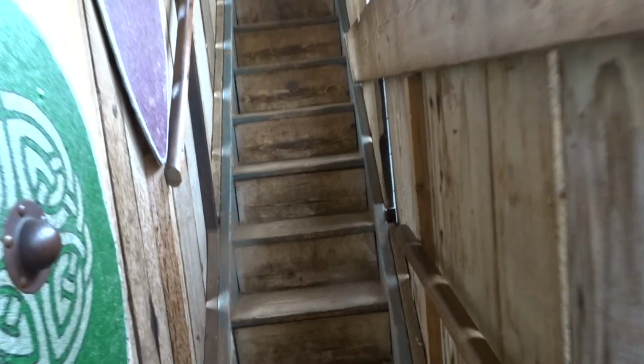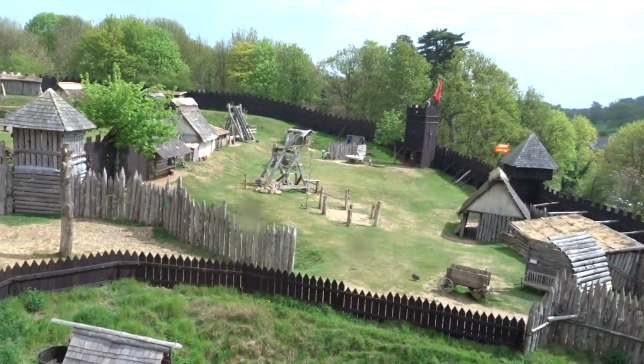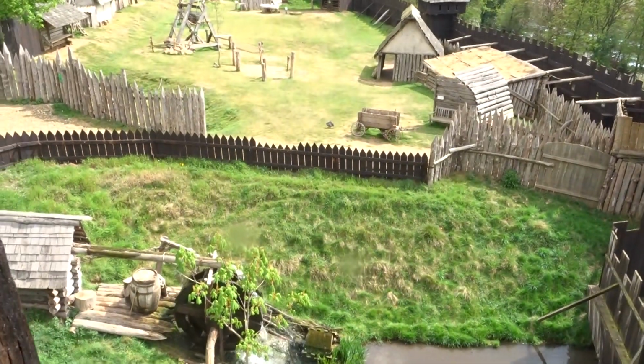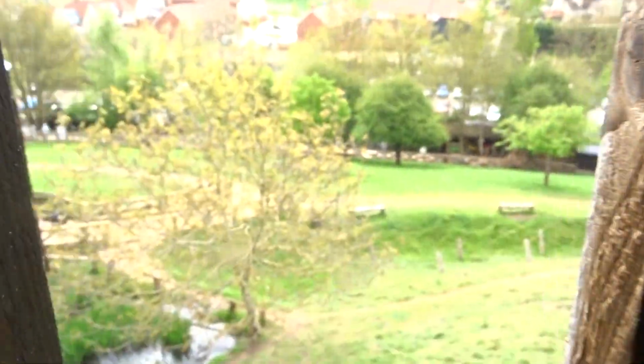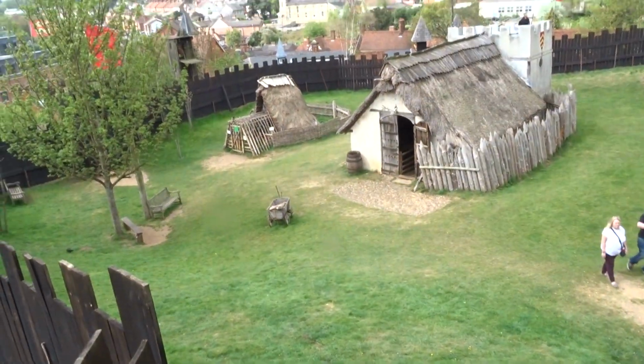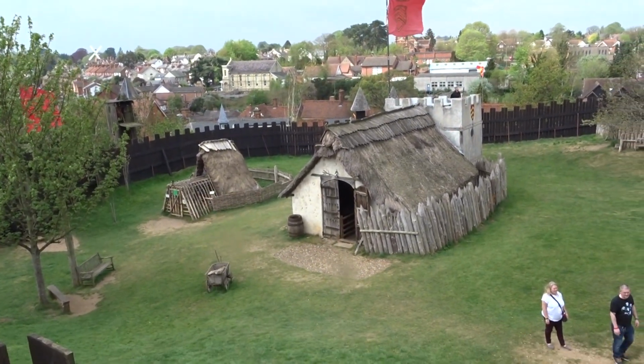Oh, kids are on film then. Oh, hello. Oh, this is new. Oh yes. Considering I've been here twice before, I'm very impressed with what they've done with a lot of this stuff. Well, this is the motte where the Lord would have lived. It's not really a motte, it's a castle with two baileys rather than a motte and a bailey.